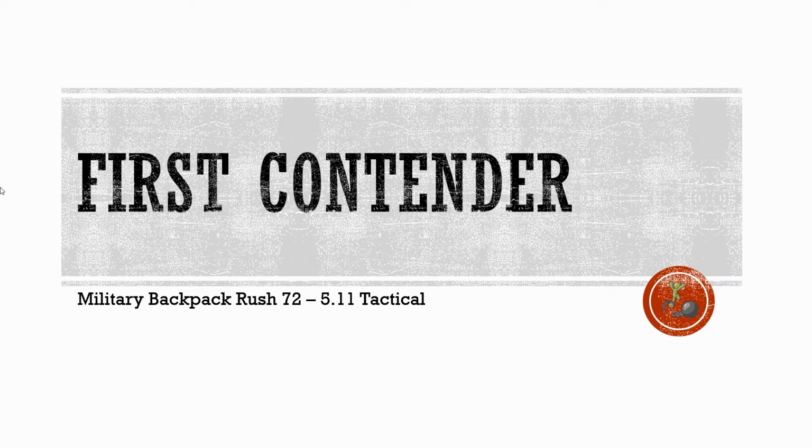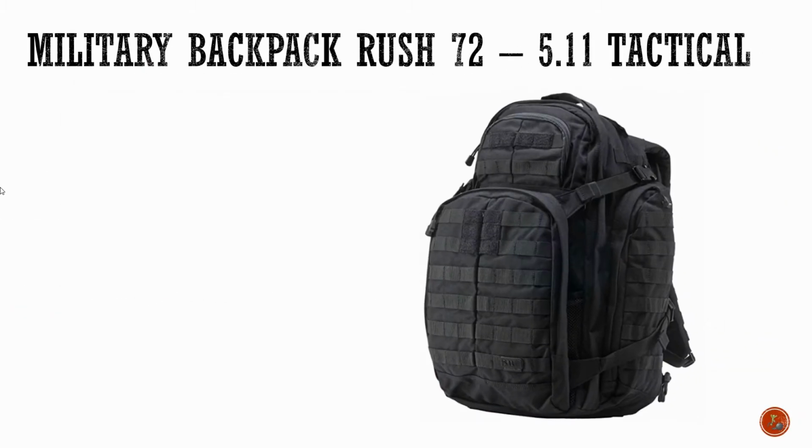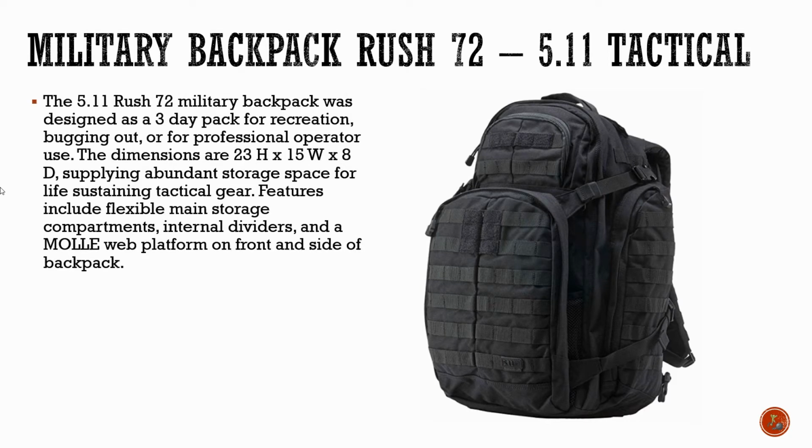So here's our first contender tonight. It's the Military Backpack Rush 72 by 511 Tactical. It's a 50-liter backpack, and it's designed as a 3-day pack for recreation, bugging out, or for professional operator use. The dimensions are listed right there, supplying abundant storage space for life-sustaining tactical gear.